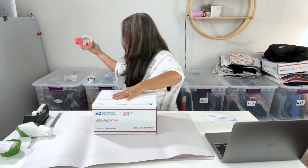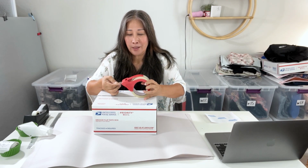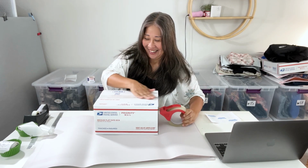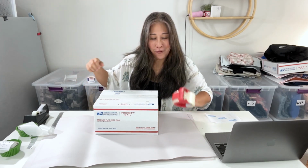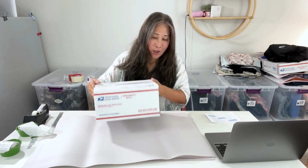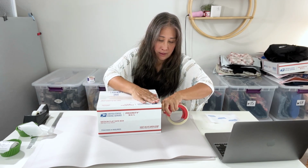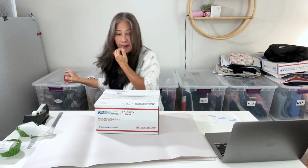I also was able to pick up some quiet packing tape. So much quieter. It's weird, it just doesn't have the same feel as it rolls out. So that's the only drawback, I think, with this quiet tape. I'm going to add a little bit. Another one just here. Sure. And then this side, yeah, that side's good. Okay.